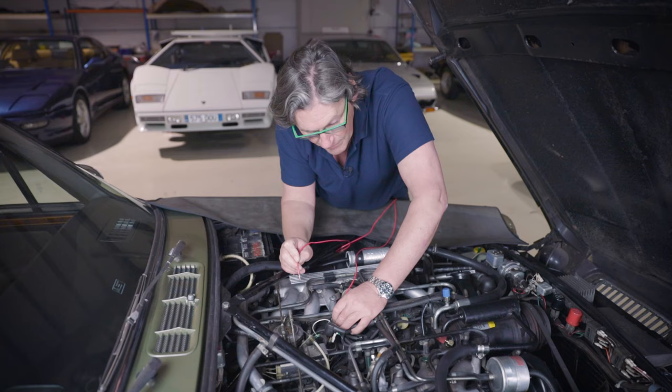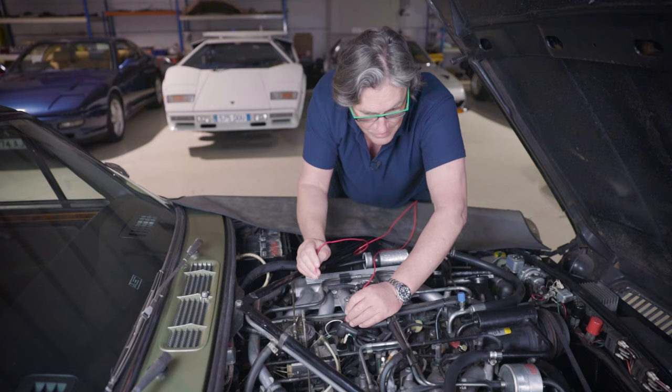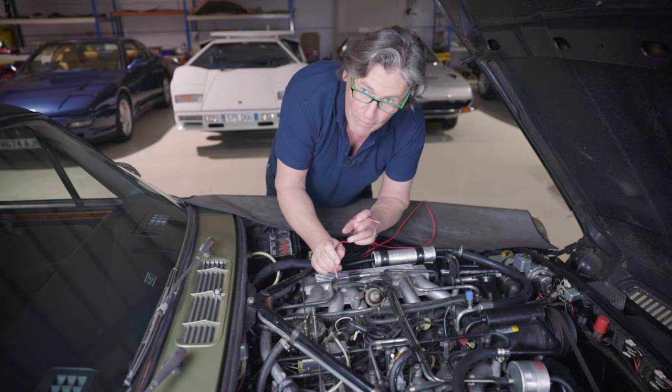So that's one down, and I'm now going to try the others and see if that's the problem. I suspect it is on this age of car. So that is a result. We may even have a 12-cylinder engine yet.